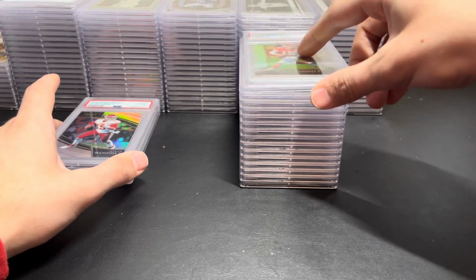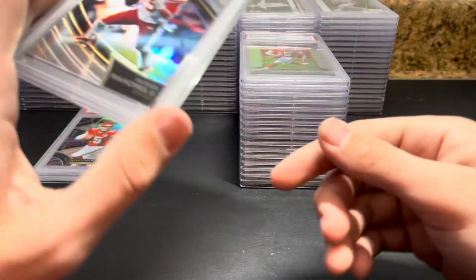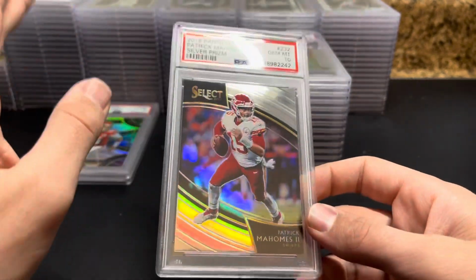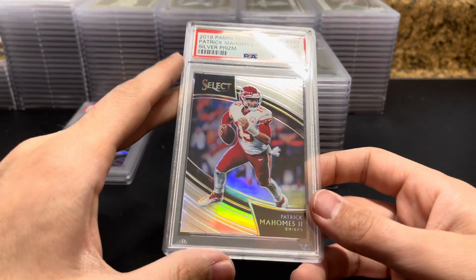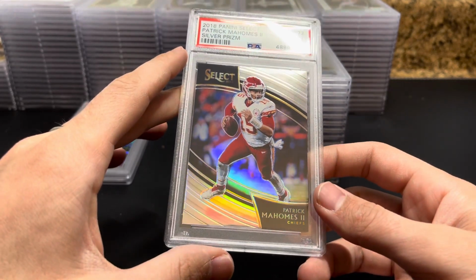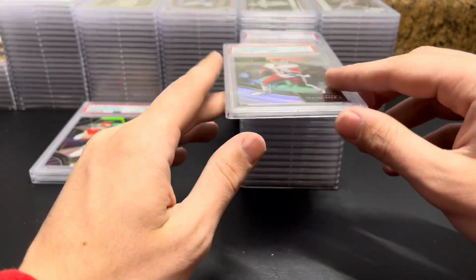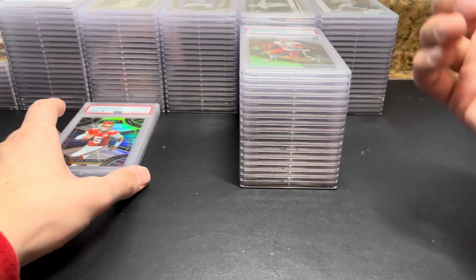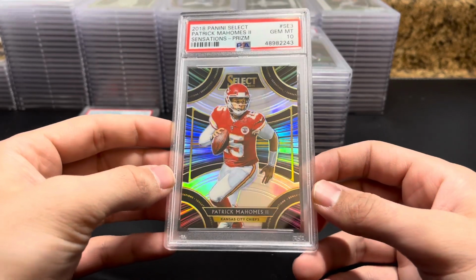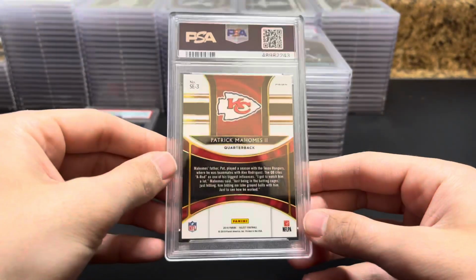And this is a big one for sure. How about a second year field level silver PSA 10? Likely one I keep for a while. This is one of those cards I think I'm going to sit on. Don't have a field level rookie. They're obviously outrageous, so I think that's a card that has some potential. I'm going to sit on that. Obviously love field level. Then you've got a Mahomes second year Sensations Silver PSA 10.